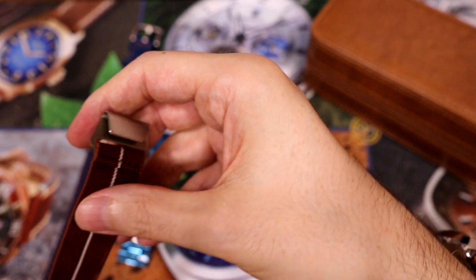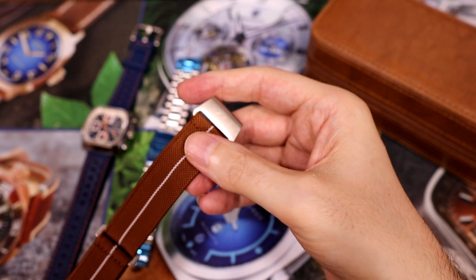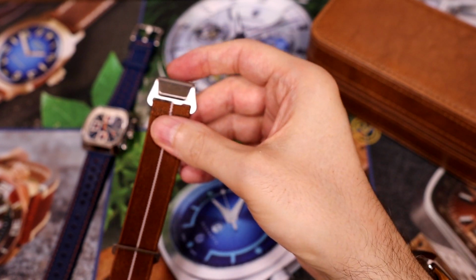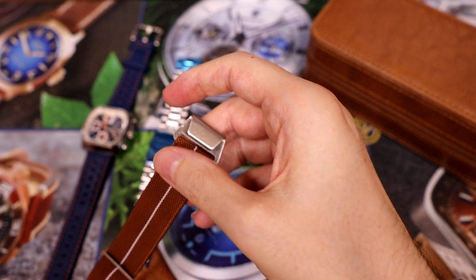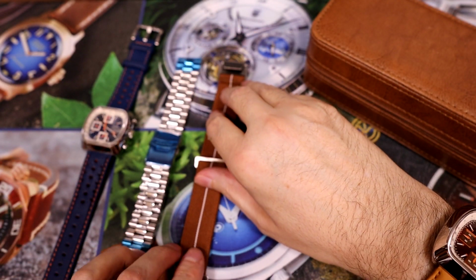Can't remember the price. If I can remember the link, I'll put it up for you guys. But probably it's $10 or so, just from typically what I'd expect to pay for one of these on AliExpress. Just have to be patient, wait for it to arrive. So that is another good option as well.